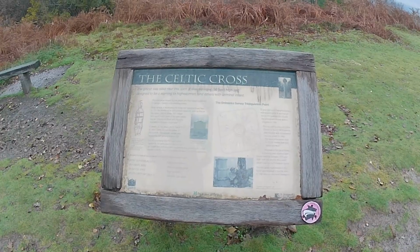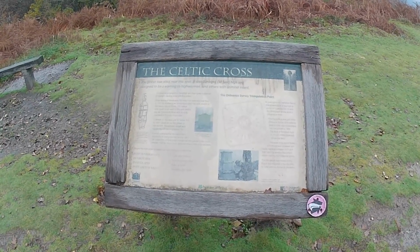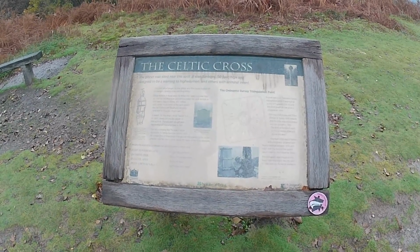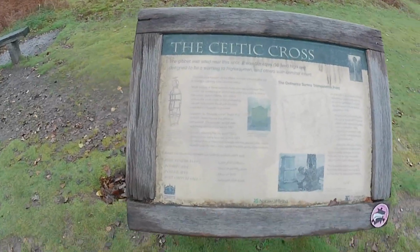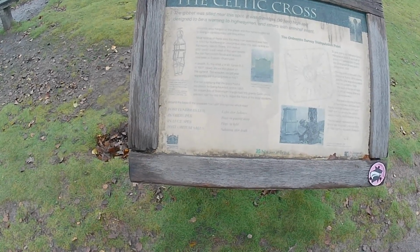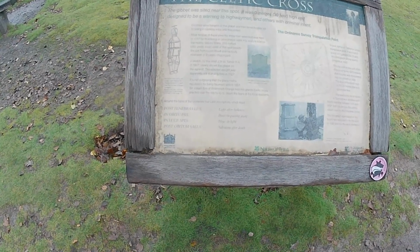So here we are at the Celtic Cross. It says here that the gibbet was sited near this spot. It was 9 meters or 30 feet high and designed to be a warning to highwaymen and others with criminal intent. Around the base of the cross are four Latin inscriptions, which I'm not going to read in Latin: light after darkness, peace in passing away, hope in light, and salvation after death.